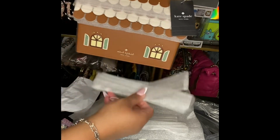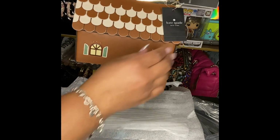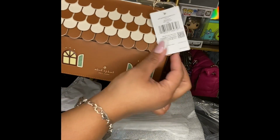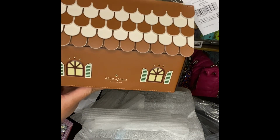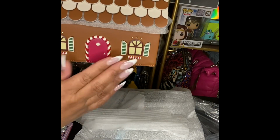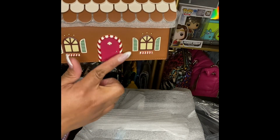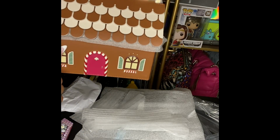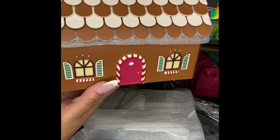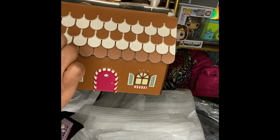And I'll just show y'all all the details of her. I am going to put her on the shelf. I'm going to use her. Check that out. Look at how gorgeous that is, y'all. I saw this bag and I thought, this is so gorgeous. Look at the front door, y'all. And this is like enamel. The door is leather, but the candy cane around it is enamel. These pieces are enamel pieces. Gold studs over the windows for detail. How gorgeous. I love the shingled roof with leather.